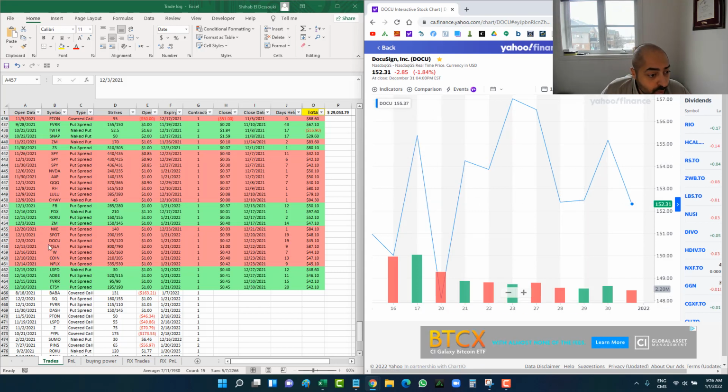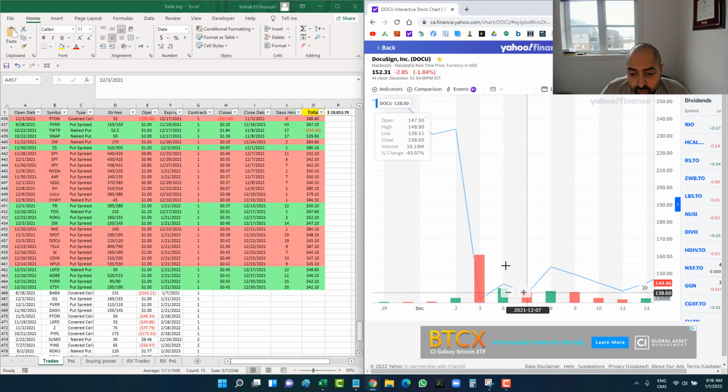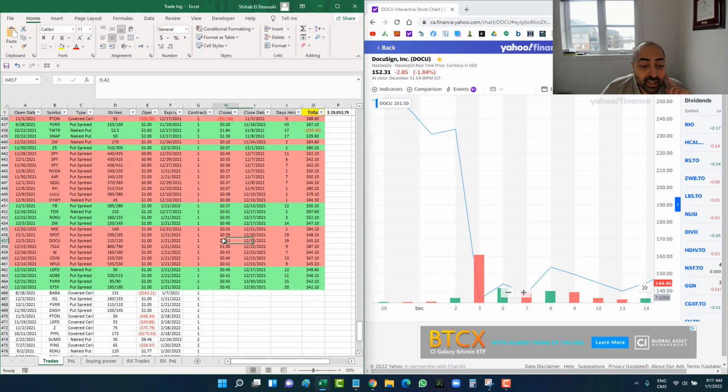So December 3rd. So look at this crazy drop. Look, it was before earnings, it was at 233. After earnings, it opened at 154 and had a low of 131. That's ridiculous. No justification. Regardless, I opened, and even my put spread wasn't that good. My put spread was 125, 120 for January 21st. And DocuSign dropped to 131, so it wasn't even a good entry on DocuSign. But I was able to close it 19 days later for 42 cents. So open for $1, close for 42 cents. That's $45 net profit US.